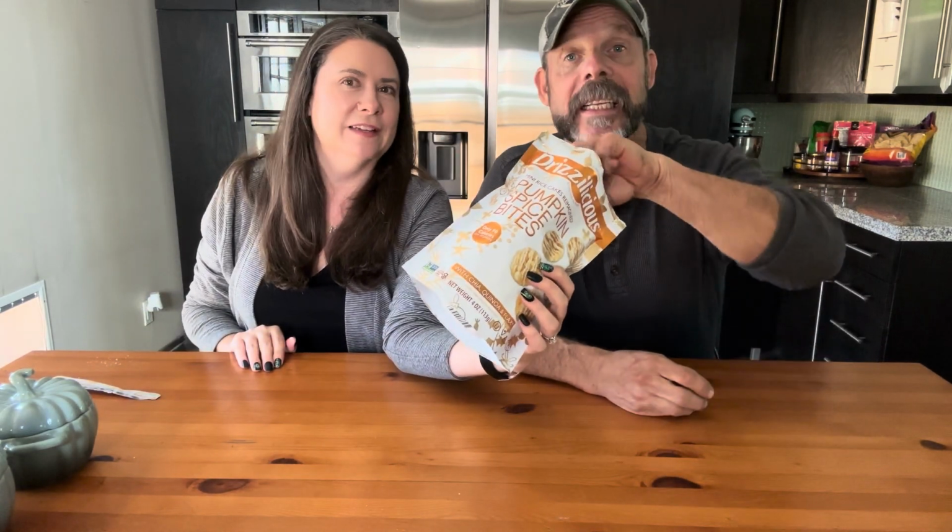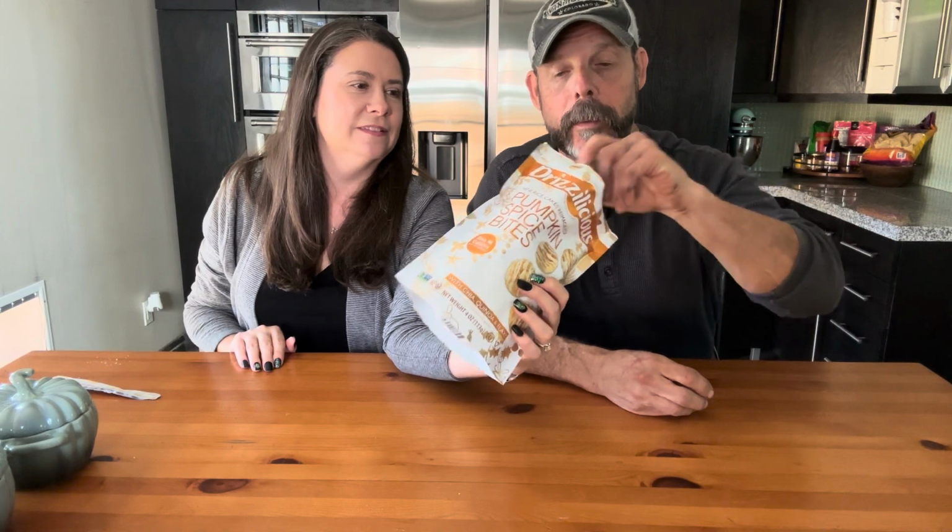Ooh, right away. Ooh, it's spicy. Smell it. Spicy. Yeah, so you get like 21 of these little guys for 90 calories. 4 grams of added sugar. Not bad. It's like a nice little snack, you know? Tastes like those waffle cookies.